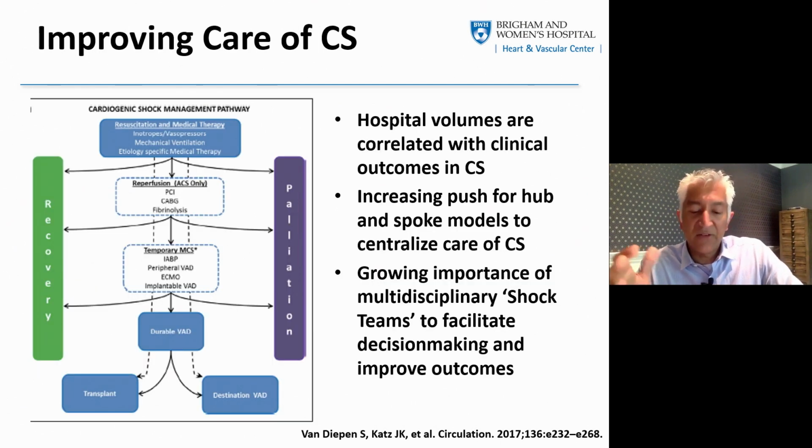So I'm going to close there by just saying that care for cardiogenic shock has become increasingly complicated, and because the options are protean, this is often a coordinated discussion between your interventional cardiology team, your cardiac surgical team, your heart failure service, and your critical care team, working together to define a pathway for selection of appropriate strategies for stabilization and ultimate exit to improve outcomes. And these shock teams, deployed effectively, can improve overall care of patients with cardiogenic shock.